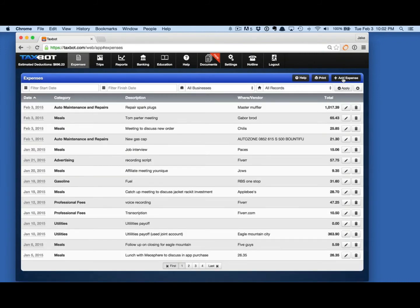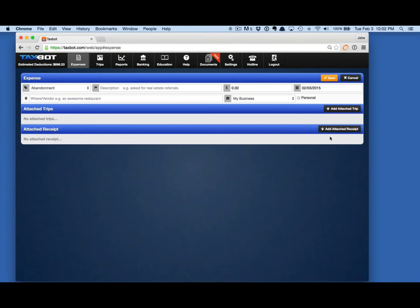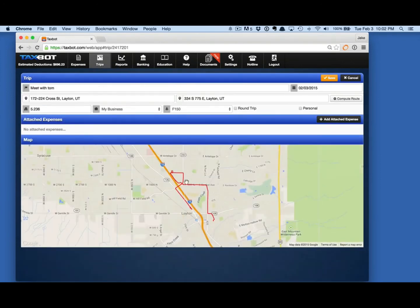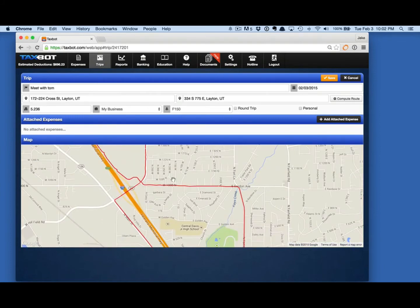I can also add an expense here, just like I would on the phone. And I can attach or upload a receipt from my computer. Same with trips. I can come in here and I can see that trip that we created just a little while ago. My trip is right there. I can zoom in on it, see it, edit it, and I've got all my information here.